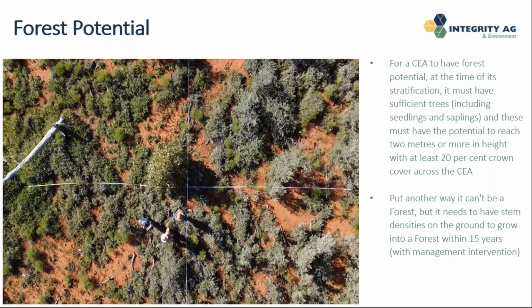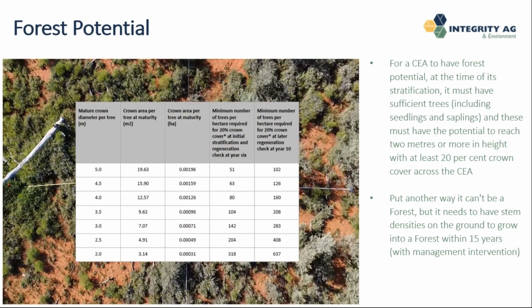But in order to be eligible, you need to be in that middle ground of having regeneration on the ground, that it was allowed to regenerate, and that regeneration was through additional activities, like, for example, foregoing clearing, or managing the grazing to allow the regeneration to occur. Then that would meet those definitions of having forest potential. In terms of the numbers, sometimes it's challenging to work through how many do I need and what does that mean? And there is some math involved.